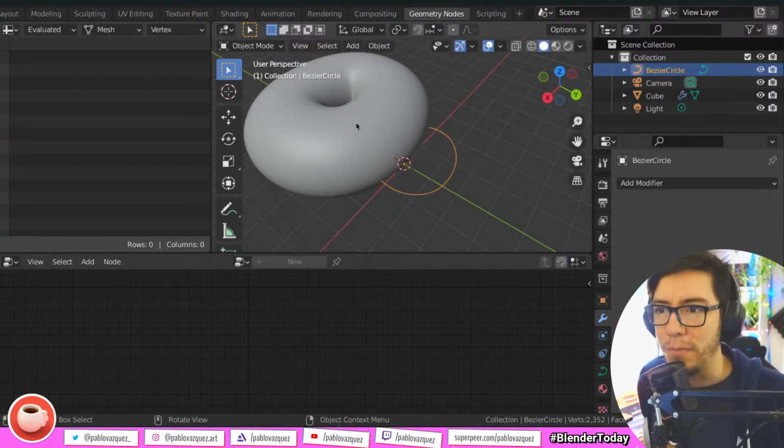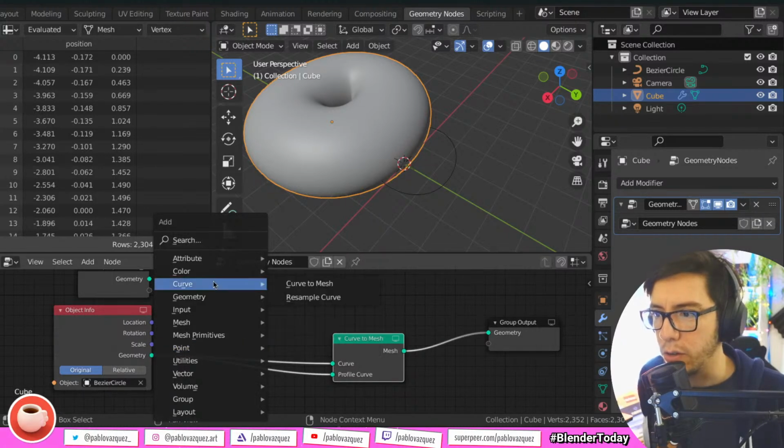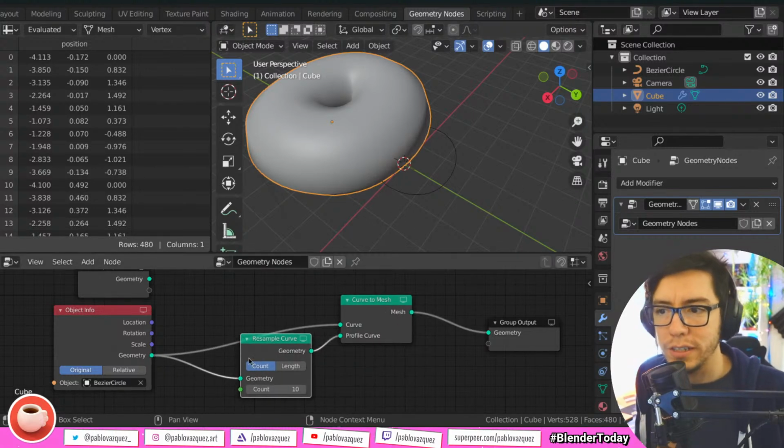There is this other node that allows you to resample. So you go to curve, resample curve, and you can basically resample from the amount of vertices that you had before.